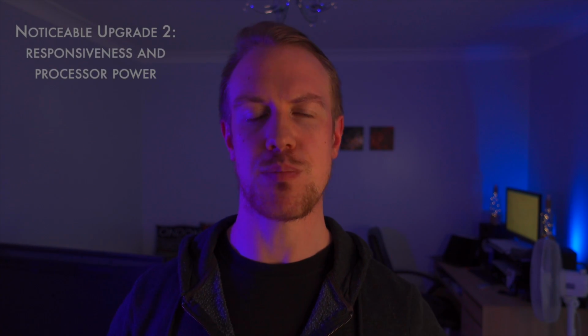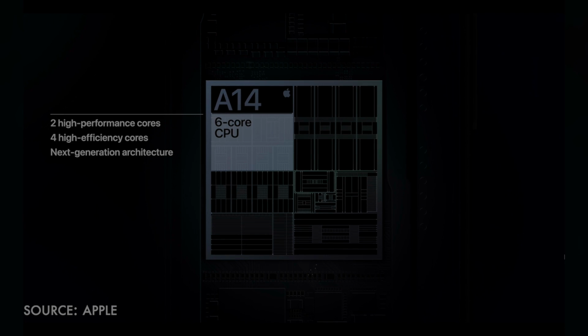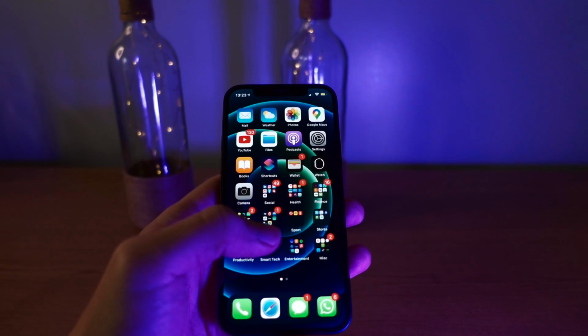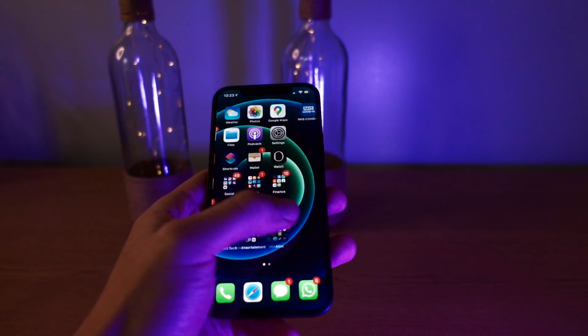Number 2 is responsiveness. The iPhone 12 has Apple's new A14 Bionic chip, which outperforms a whole bunch of laptops that you could buy, and that extra speed is surprisingly noticeable. My iPhone XR is still working great, and until yesterday, I thought a really fast and capable phone. The iPhone 12 is just that much snappier, that much more performant. It really is quite surprising to me, but it's a noticeable upgrade.